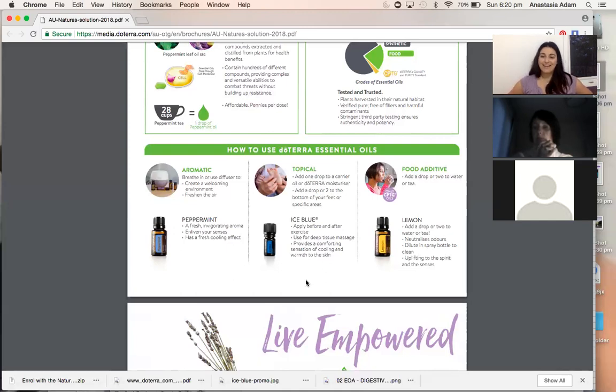Or you can make some beautiful black bean chocolate healthy brownies with peppermint essential oil, so we can use them as flavoring, which is absolutely amazing.